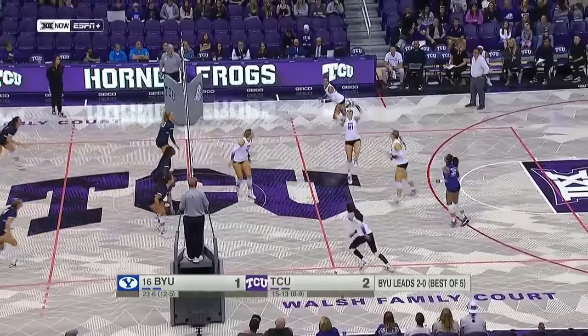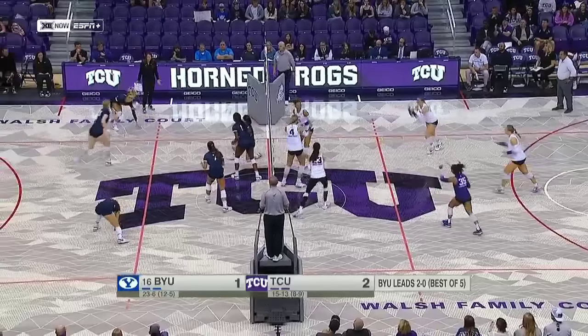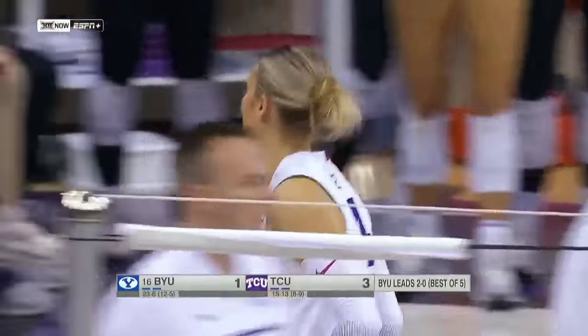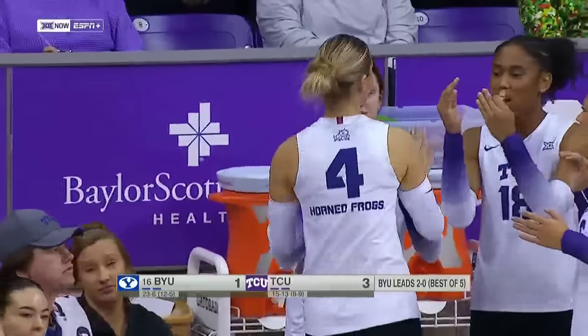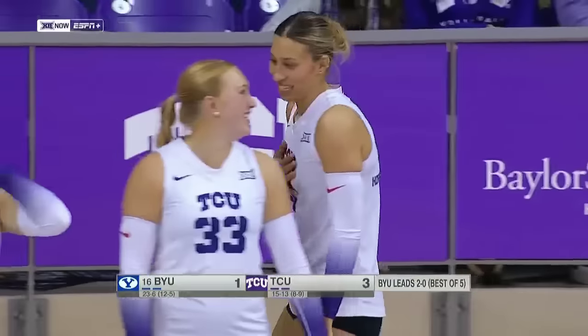Nice dig by Bramschreiber. Nicholson sets Para on the outside. Couldn't get much on that swing. Another 50-50 ball. This time it's TCU who wins the joust and the point. Like you said, a joust that time. Two middles going up and jousting, but Sylvester wins that one. Again, we'll look to see at the start of set three any kind of tactical adjustments by each team.